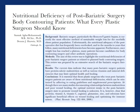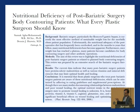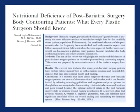long surgery. Last year, I published this paper in Plastic and Reconstructive Surgery, which is our premier journal, telling other plastic surgeons what every plastic surgeon should really know about nutritional deficiency of post-bariatric patients. It's well known, it's well documented, but we need to pay attention to it, because a lot of our patients come with nutritional deficiencies of their protein, vitamin B12, folate, thiamine, vitamin A, iron, and selenium.